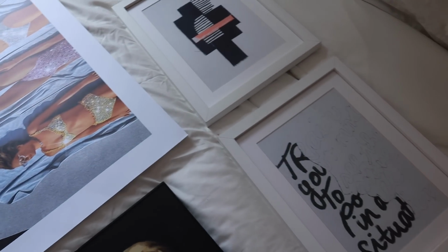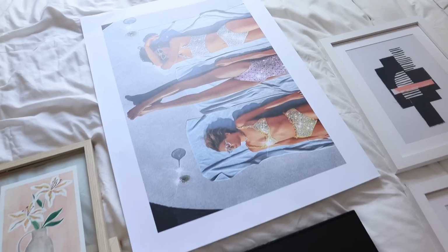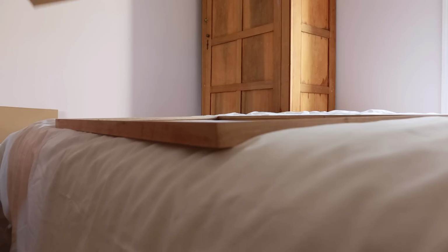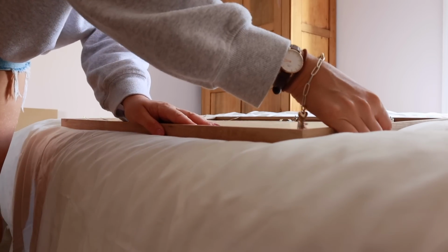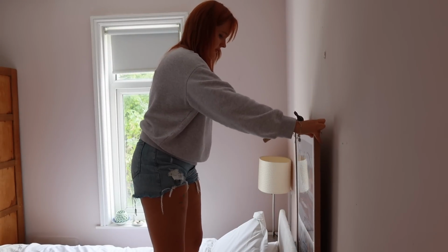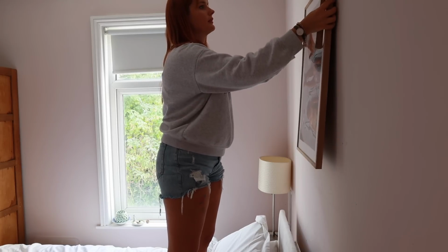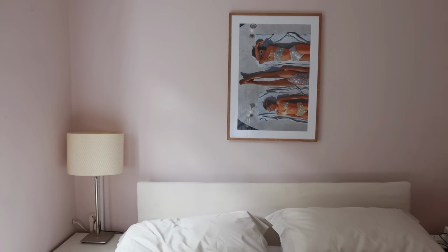And then I've got these two that I quite like, but none of them go together. This is my issue. I think I'm kind of veering towards this one, so let's try and put these three up on the wall and see what happens. Okay, yeah, that looks really cool. I love it. It's the headboard that's wonky though, not the frame. I'm going to fix that in a minute.